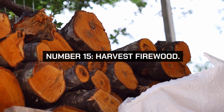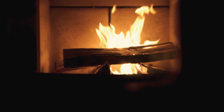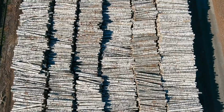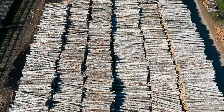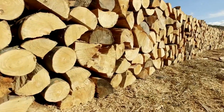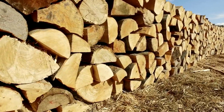Number 15. Harvest firewood. If you live in a region where wood heating is practical, harvest your own firewood to reduce heating costs. Obtain a permit if required and gather wood from fallen trees, dead wood, or designated cutting areas. Split and season the wood properly to ensure it burns efficiently. This method provides a renewable heating source and reduces reliance on electric or gas heating.